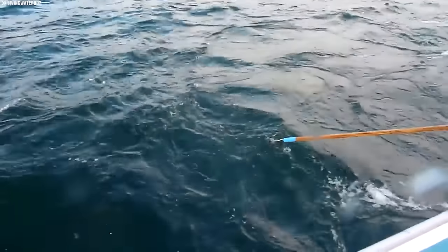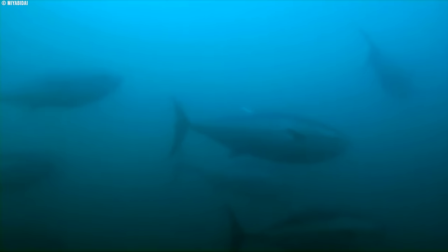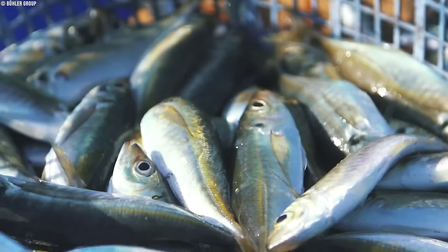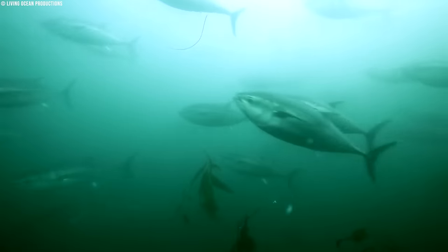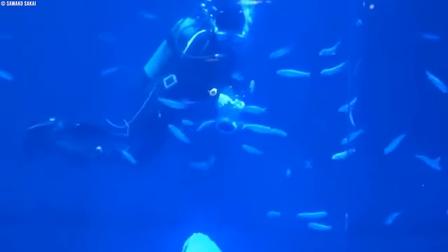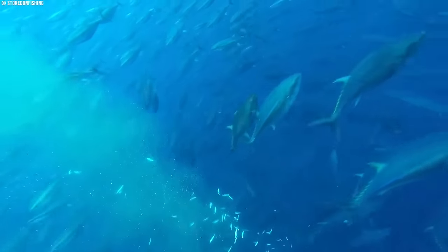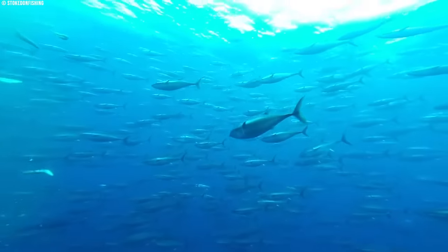Choose the right type of food for your fish, like pellets, flakes, or granules, based on their size and how they eat. Using food that is easy to digest and tastes good helps the fish absorb more nutrients and grow faster. Keep an eye on how much food the fish eat compared to how much weight they gain. This helps you ensure they are using their food efficiently and not wasting any.